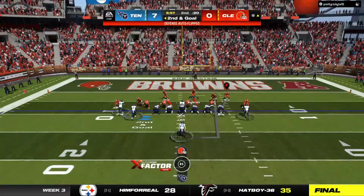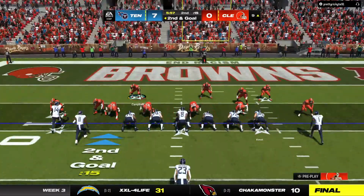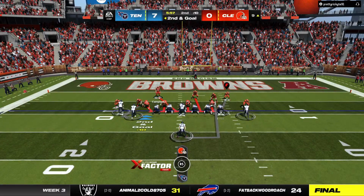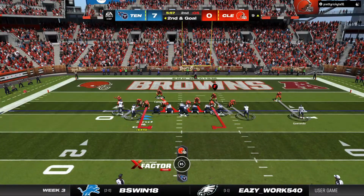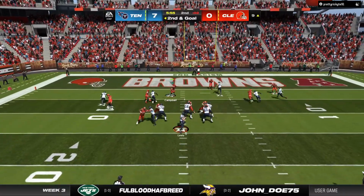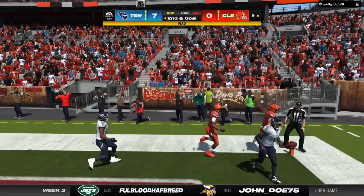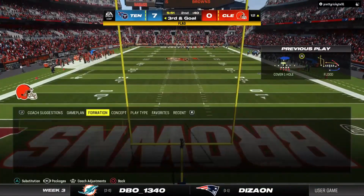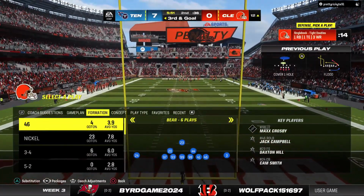Another shot from the 9 on 2nd and goal. Here's Levis. Eluding the pressure right. And this is caught. For the moment, it's a touchdown, but multiple flags down, so let's sort this out. So reverse the celebration. We'll see if they have something else in their bag of tricks.